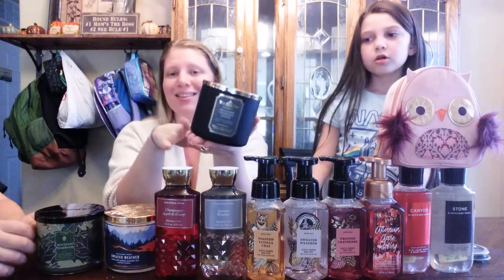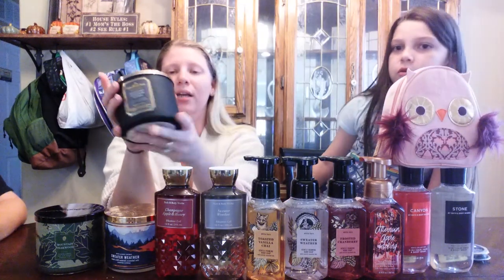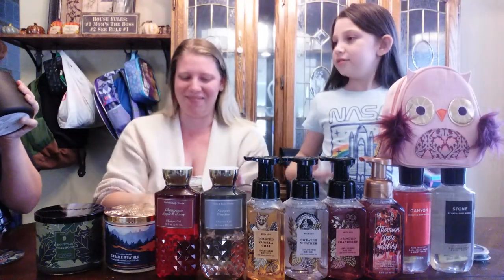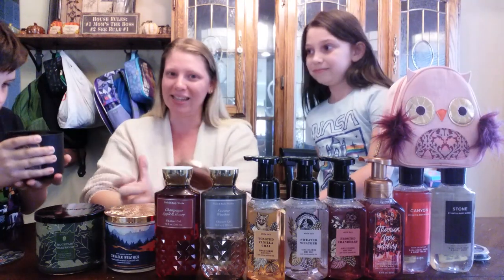Next we got the Intense Mahogany Teakwood candle. Ugh, it smells like a man wash. Yeah, it smells very manly, masculine.